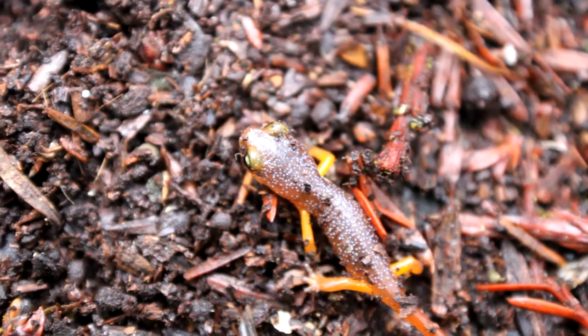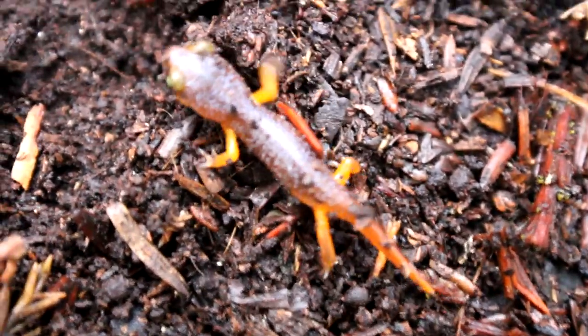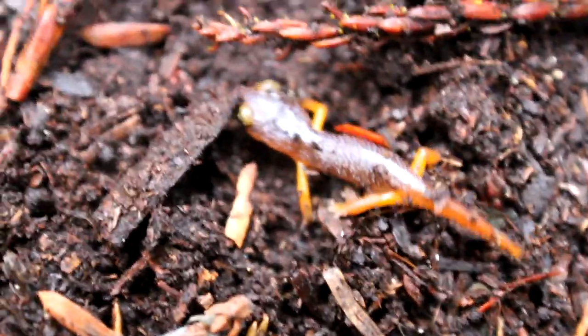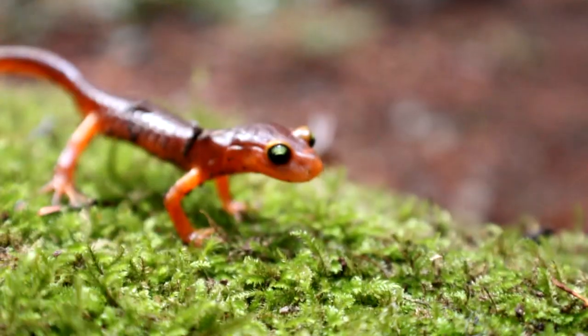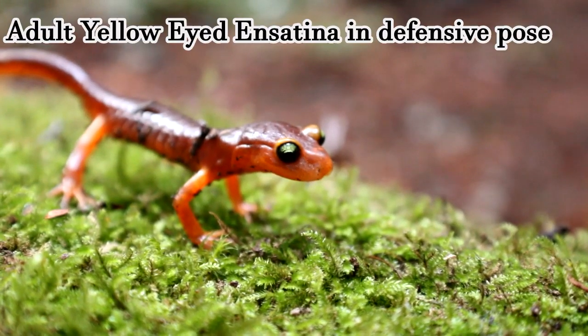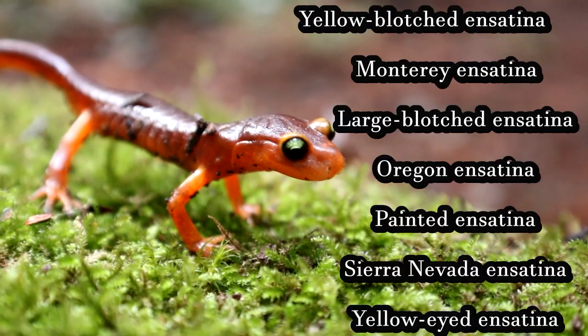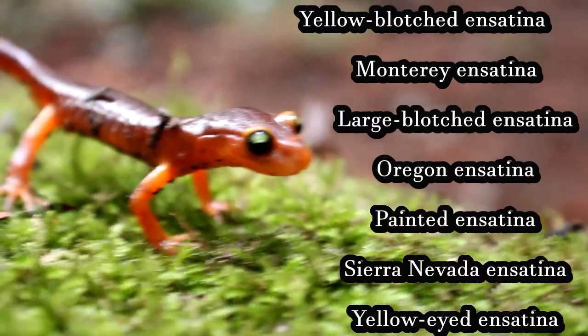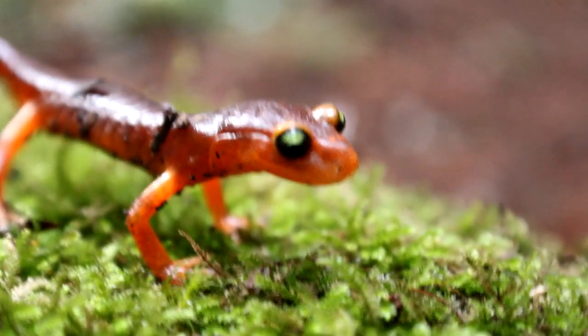This is a baby yellow-eyed ensatina. Some people pronounce it one way, but I just pronounce it another. Now this one is a baby because of the white speckling on its back. As it grows up, like this adult right here, it is going to lose that speckling. And there's different types of ensatina, such as the yellow blotch ensatina, Monterey, large blotch, Oregon, painted, Sierra Nevada, and the yellow-eyed ensatina, like this one.